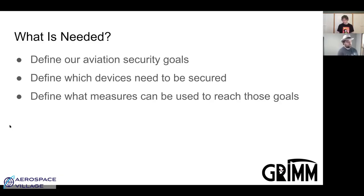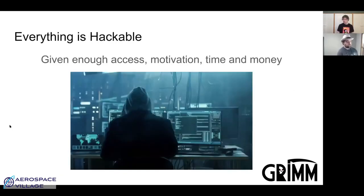So the problem, up front here, is that everything is hackable, right? Given enough access, motivation, time, and money, you can get into any type of device. You give us a piece of hardware, and we can get into it. There are a lot of measures you can use to make it more difficult, but with a large enough playground, you can get into anything you want.